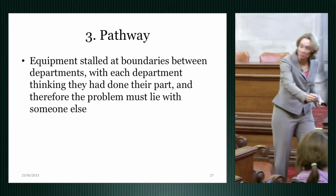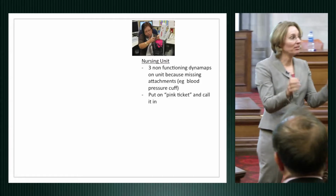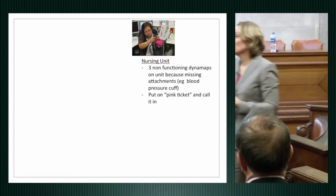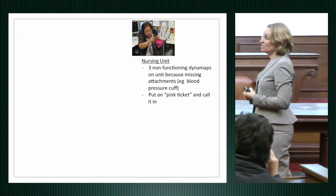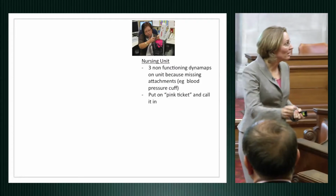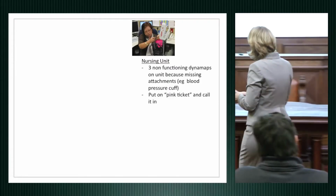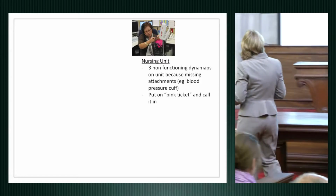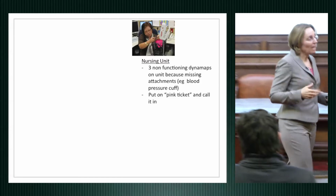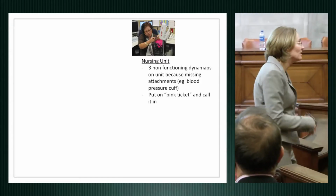So picture me wheeling my Dynamap. It's this nice little baskety thing that has everything I need to take the vital signs for my patients. It has a blood pressure monitor, temperature probe, and pulse oximeter, which takes the oxygenation levels of the blood. So it's my little piece of equipment I need really badly to do my job, especially when I first start my shift. So on this unit, there were 3 non-functioning Dynamaps. And by non-functioning, I mean they were missing something. They were missing the blood pressure cuff, or they were missing the temperature probe.